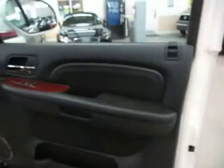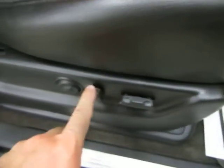All right, right front door panel, same way. Like I said before, you got power seat, power reclining, and lumbar support, not only on the driver's side, but also on the passenger side.